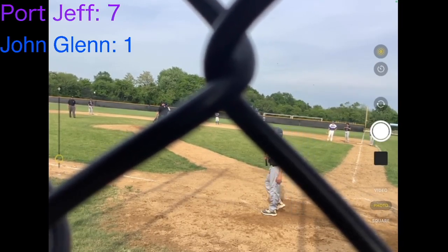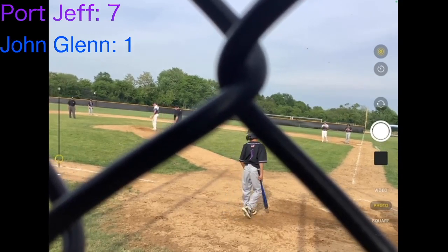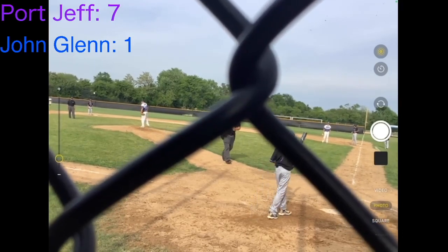Just the umpire's going to walk over towards the pitcher, hand him a ball. I'm not really sure what that conversation is, but everything seems to be all right.